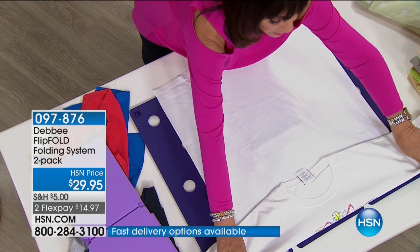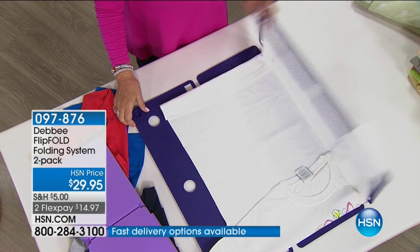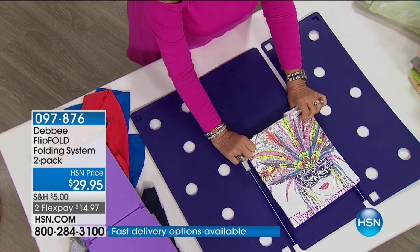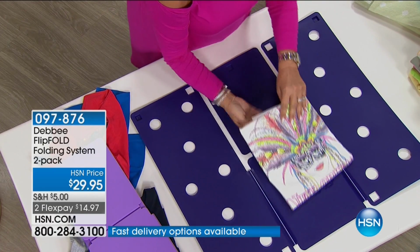You fold the neck down just like that. You fold the bottom of the shirt this way, flip, flip, flip, and fold. Now you're featuring what's on the front of the shirt. So you're not ripping your drawers apart.